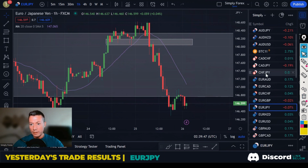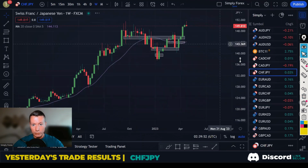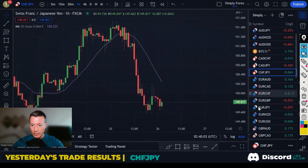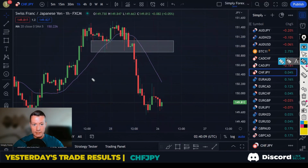It was the same with Swiss franc, Japanese yen. Again, this is the H1. We look at the weekly chart. We are clearly at weekly highs here, weekly resistance level. And again, drop down to the H1. Once we got a break of this area through here, again, guys, we were off to the races. Price came up, hit this zone, and then bang. Once we break this level, momentum took price down.